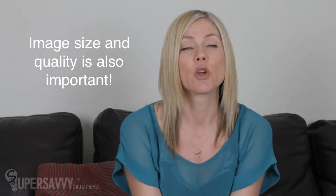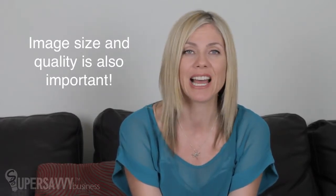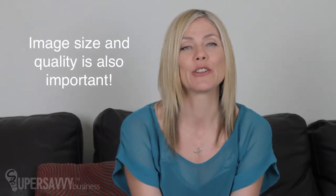Some other things you'll need to take into consideration is the size of your image, making sure it's a large enough size to engage the user and not be too small for it to be out of focus. The quality of the image, making sure that it doesn't become pixelated when you enlarge it, but also an image that is going to stay in the memory of the person.